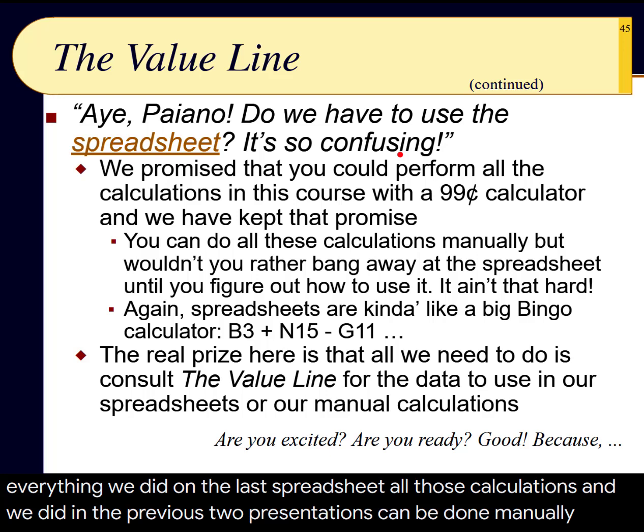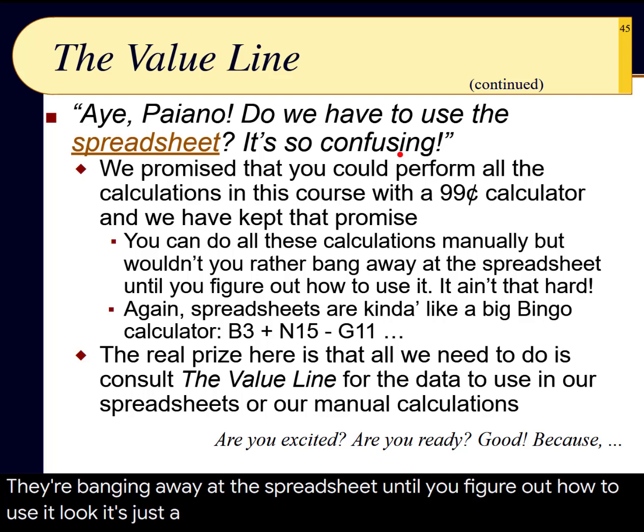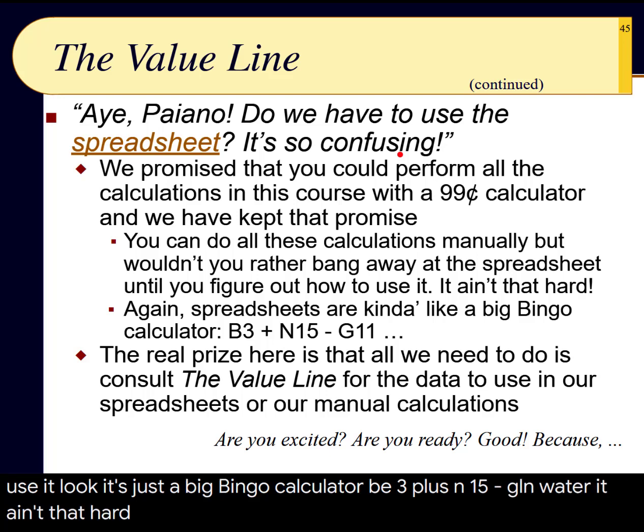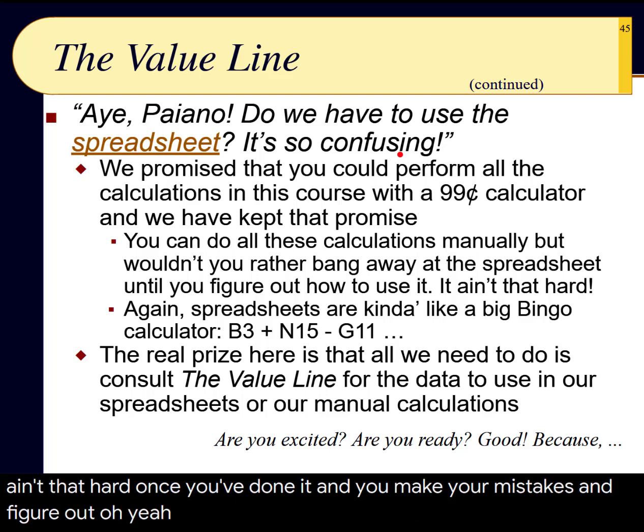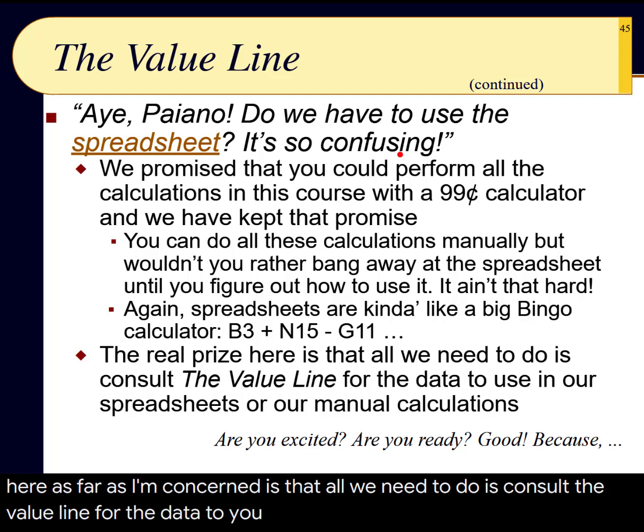Wouldn't you rather bang it away at the spreadsheet until you figure out how to use it? Look, it's just a big bingo calculator. B3 plus N15 minus G11, whatever. It isn't that hard once you've done it, made your mistakes and figured out, oh yeah, this is what I'm supposed to be doing. The real prize here, as far as I'm concerned, is that all we need to do is consult the Value Line for the data to use in our spreadsheets or our manual calculations.